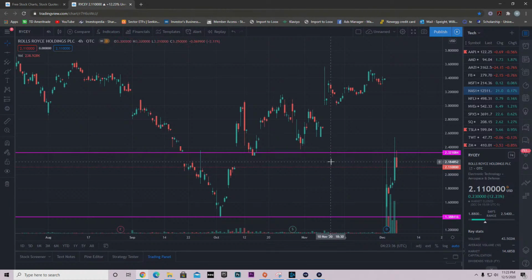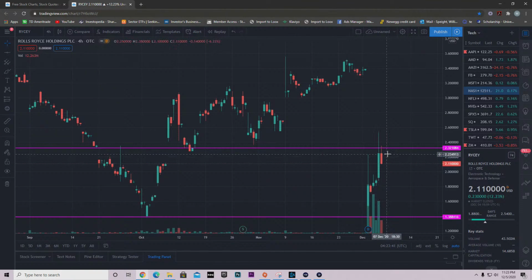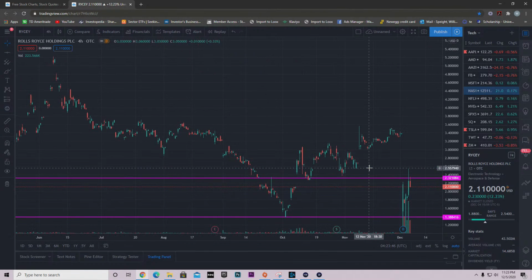When you're trying to make these support and resistance lines, it's a lot more than looking at the candle bodies. You need to also look at the story the wicks are telling you. If you can do that, it will take your trading to the next level. You'll become a better trader.